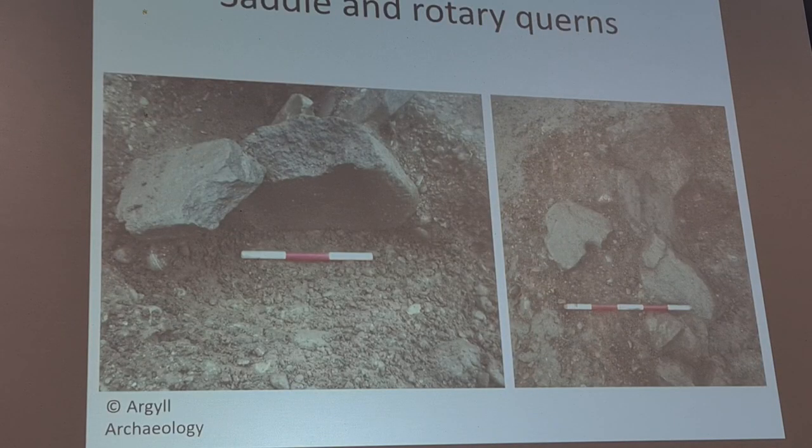So we mentioned the saddle and rotary querns. So this is the saddle quern. These two pieces fit together. They've been deliberately broken and used as packing in the Iron Age roundhouse, but clearly date from an earlier period. And then we've got lots and lots of rotary querns on the site, most of which are broken, most of which have been used to the extent that they won't be usable, and then they've been used as packing and warding. However, there is one quern that had never been used but was deliberately broken. So again, even in the Iron Age, we're getting some sort of ritual associated with use of querns and things.